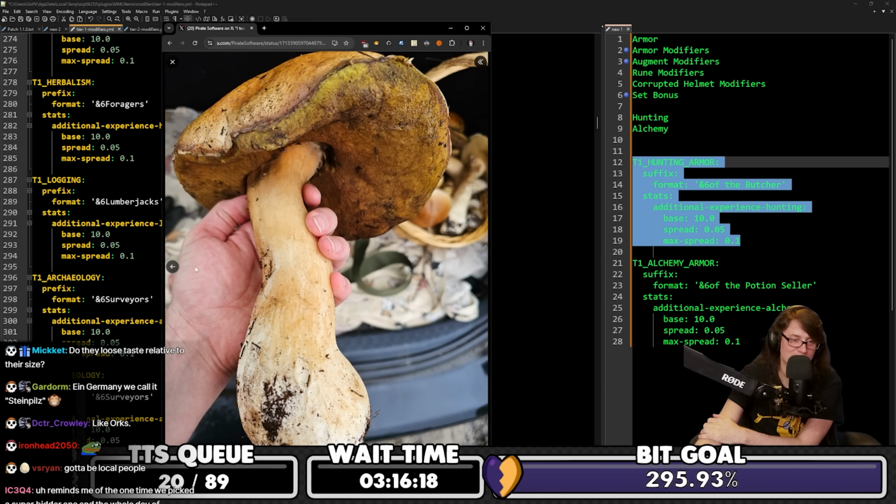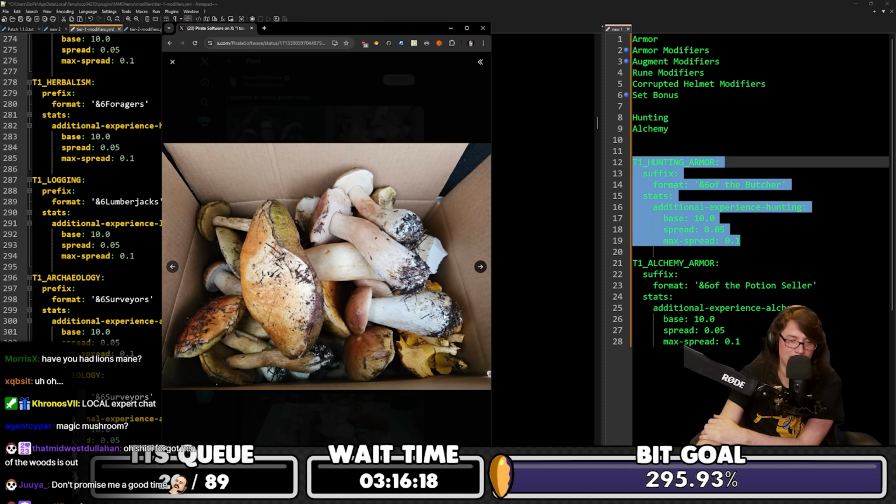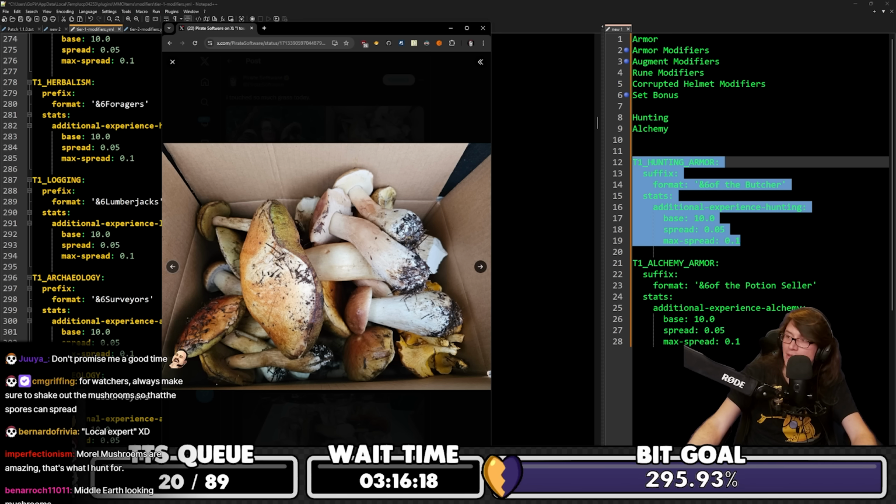See, this one is all funky. It's just not good. But these ones are good. Those little ones are quite nice. And then this one was probably optimal. But we're going to go for chanterelles and lobster mushrooms.